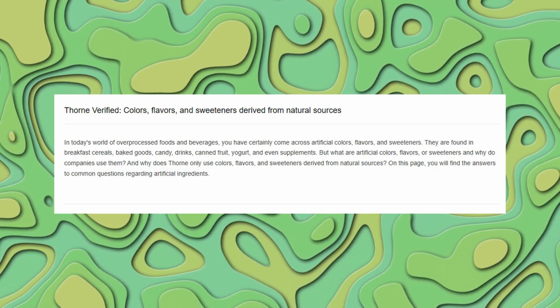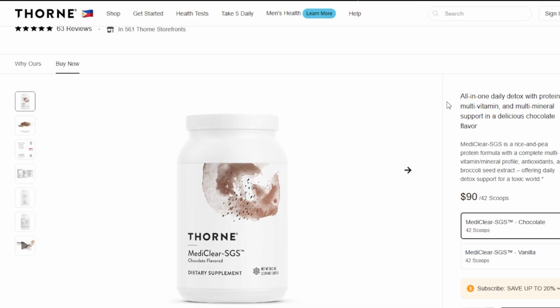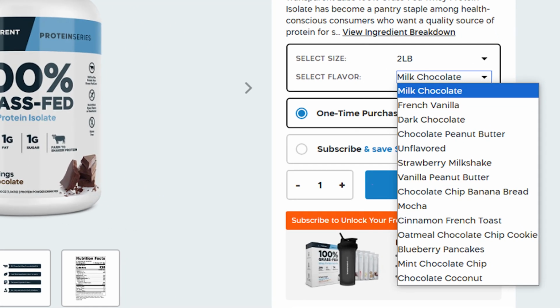Also, similar to Transparent Labs, Thorne is committed to producing high quality products free of artificial coloring agents and sweeteners. Their protein has natural sweeteners, but still tastes great. One drawback of Thorne's protein is that it only comes in vanilla and chocolate flavors, while Transparent Labs, on the other hand, is offered in over a dozen different flavor options.